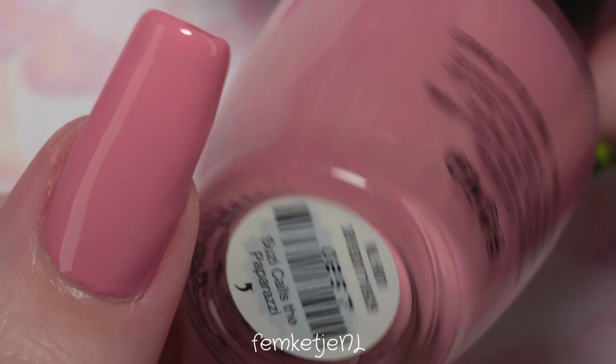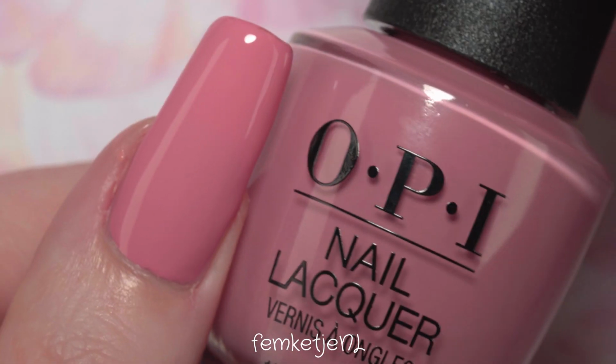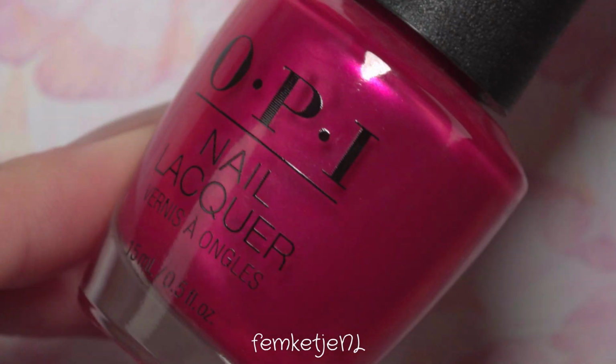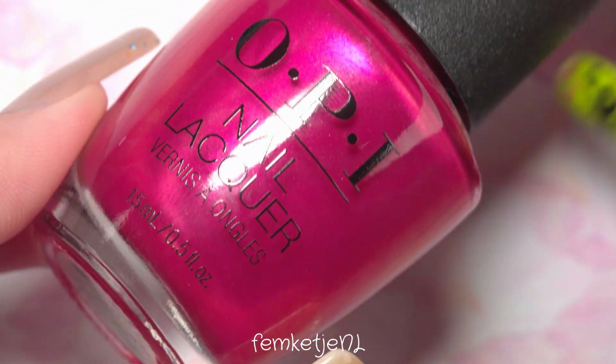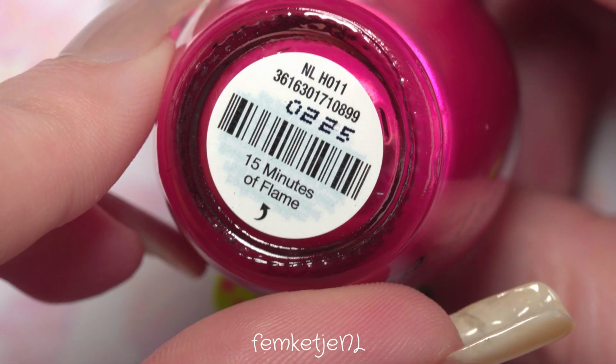So yeah, definitely let me know which one of these first four is your favorite, because as I mentioned, they are a little similar, but some are a little bit more pink or a little bit more brown or a little bit more creamy colored, you know. Let me know in the comments down below what you think.